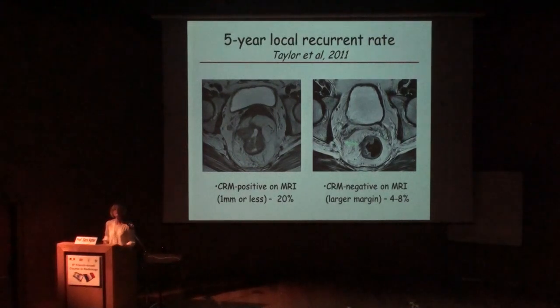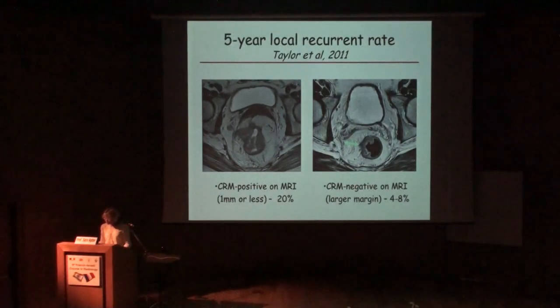So let's see how this influences our decision. These are two patients, both have T3 disease. But look at what's happening with the 5-year local recurrence rate. Those who have, at the beginning, at presentation, a huge tumor infiltrating up to the mesorectal fascia, and there is a lymph node outside. This is also very important because at the surgery, you don't take out this lymph node, you leave it behind. So if you don't know that there is a lymph node there, then the recurrence will be very quick after the surgery.